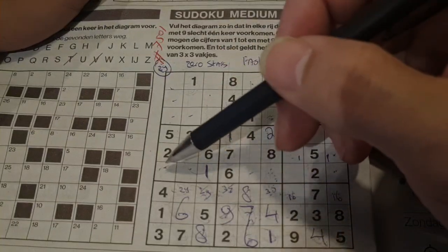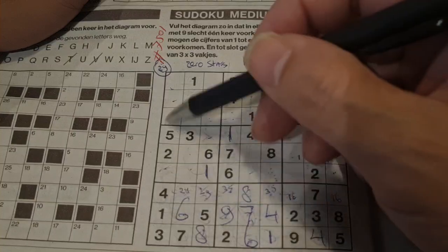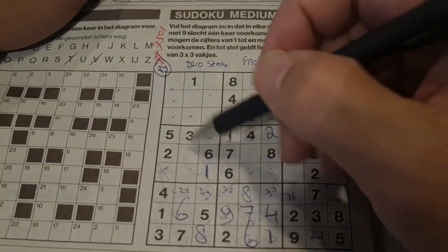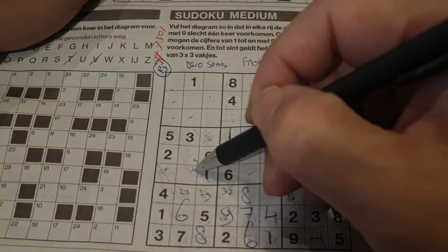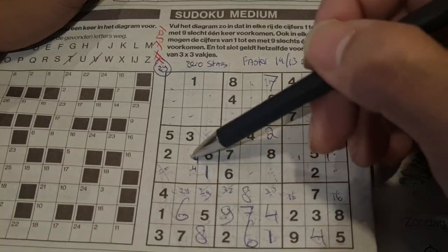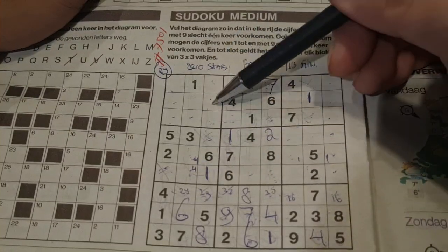4 missing numbers in this big square. One of the missing numbers is 4. We have a 4 in this column, no 4 in this box. Here 4 in this row, no 4 there. So the 4 in this big square could be here, could be there. So we have a 4 in the first column, 4 in one of those 2 boxes in the second column. So in the third column, only 3 places left for the 4, here or there.